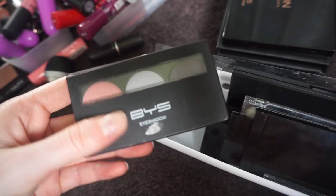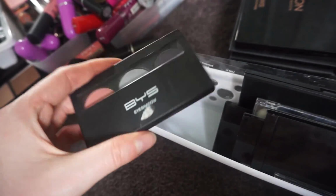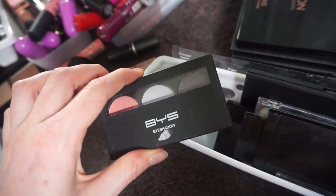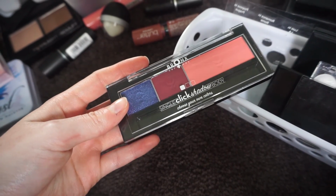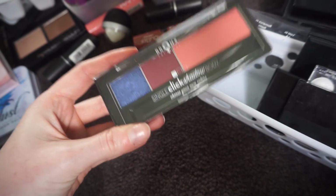I have a BYS trio here. They are quite chalky and it was super cheap. I've had it for ages. Never reached for it, so I'm going to get rid of this one. Then I have a Bronx single click shadow. Just got this recently, haven't tried it out too much yet, so I'm keeping this.